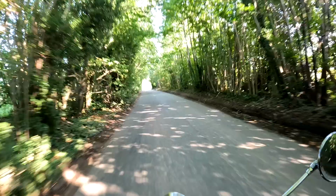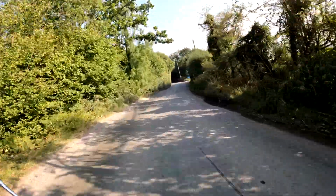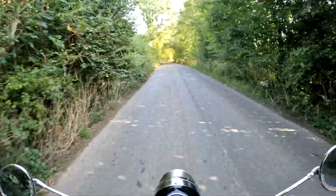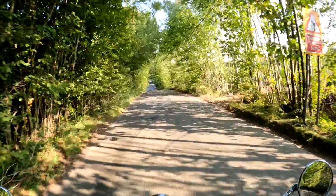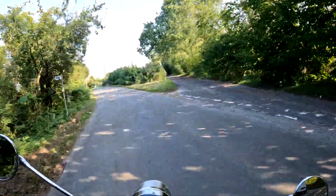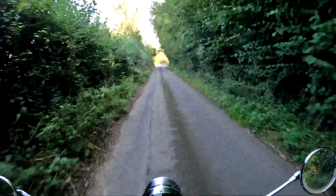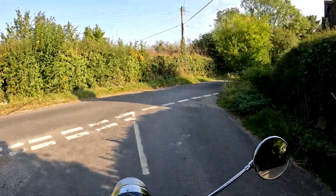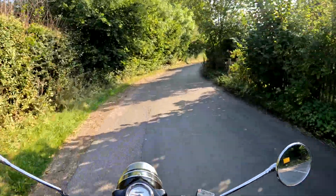Such a dodgy turn in there. I don't usually do it. There's another one just up here. Not suitable for diversion, and it's probably not. It's a tiny little road down here.